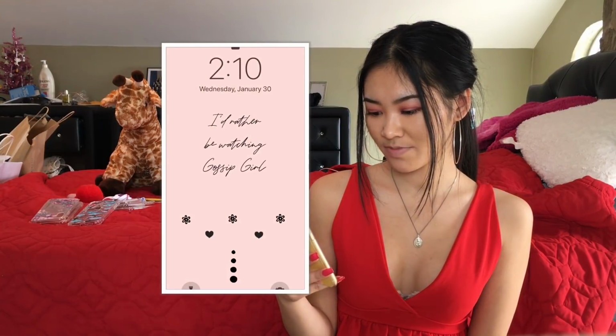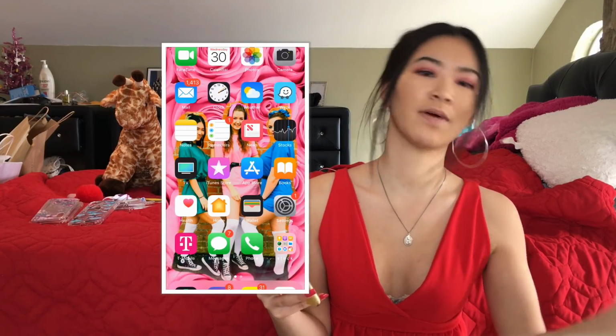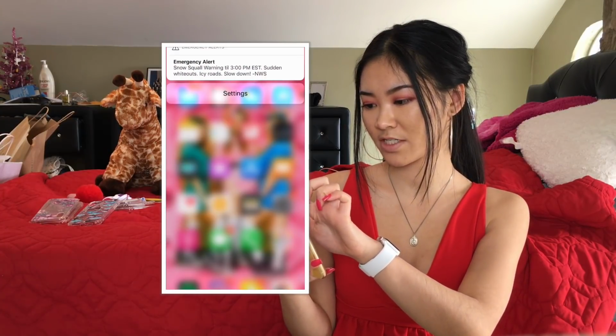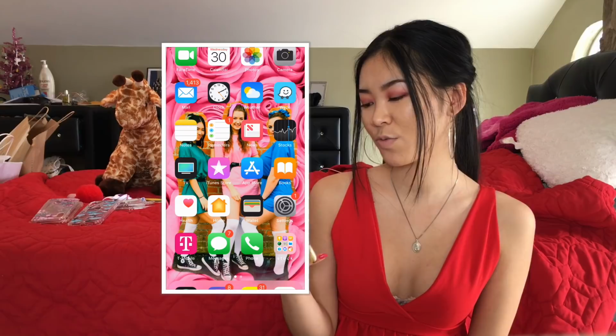So when you first go into my phone, you'll see my lock screen. I'd rather be watching Gossip Girl. Swipe up, you go into my apps, my home screen page. So oh gosh, emergency alert. So you have your average FaceTime, calendar, photos, camera, mail, clock, weather.